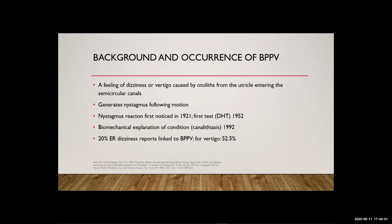One of the interesting things about this is they noticed that nystagmus reaction from BPPV as early as 1921, but they didn't first come up with a test for it until 1952. And it wasn't until 1992 that the biomechanical explanation of the condition was actually fully hypothesized. So it's a long time in coming until we actually figured out what was going on.